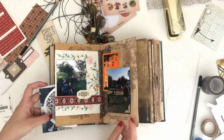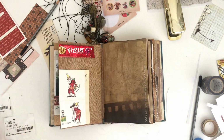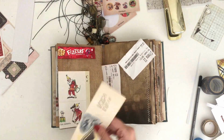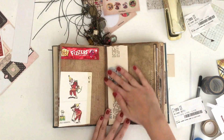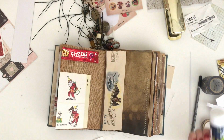And then I'm sticking down a couple of movie tickets because I just went to the movies to see Halloween with my friends, and another little piece of a children's book that said bats. So that was from like a children's dictionary, and then I stuck the tickets down beside it and it fit really well.